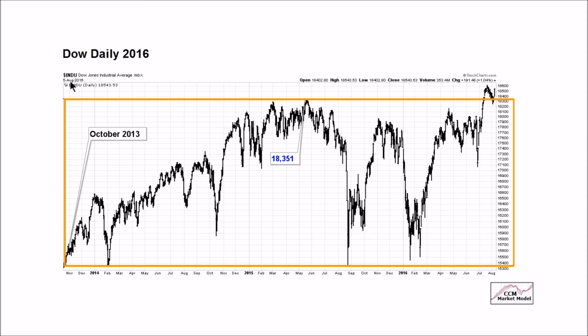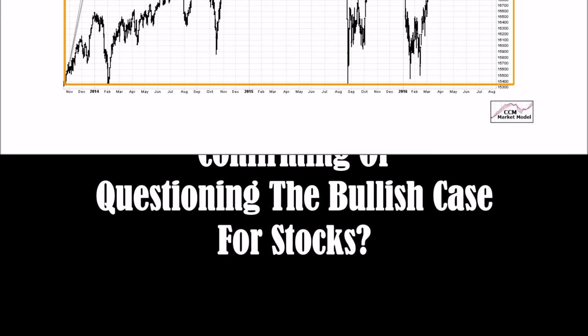As of the close on August 5th, now we can make a case that this is starting to look like a bullish breakout, a retest, and right now it looks like a successful retest. This is a nice looking move off of what previously had acted as resistance. The longer we stay above the orange box, the better for the bullish case. So in this case, the Dow seems to be confirming the bullish move in the S&P 500.